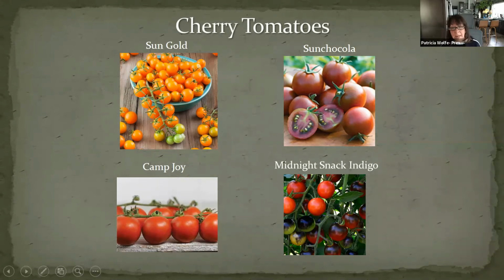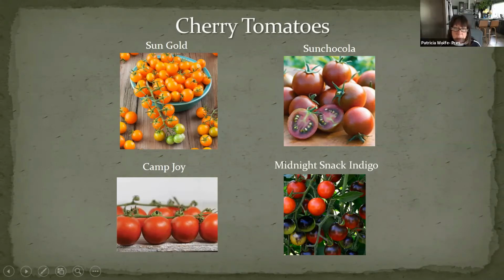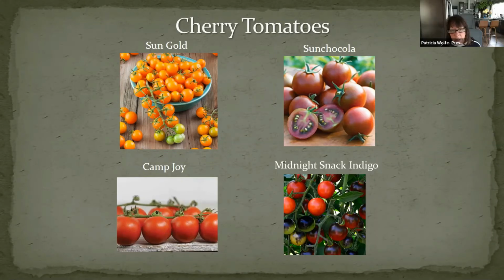It's more of the black tomato flavor. It's smoky. Again, it's a very productive, good, long-season cherry tomato. I think you'd be very happy with it. Camp Joy is a good red, again, really good production.